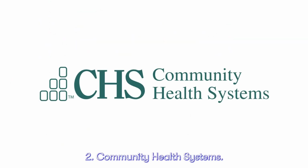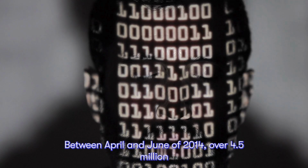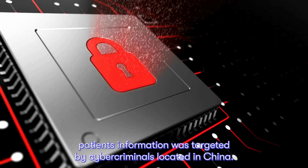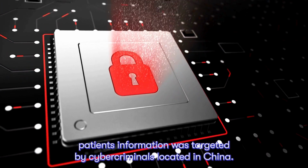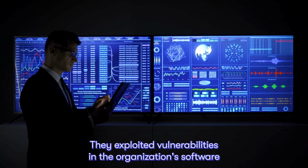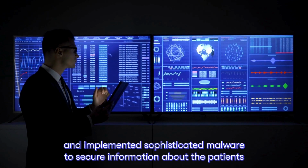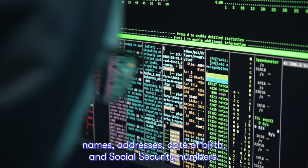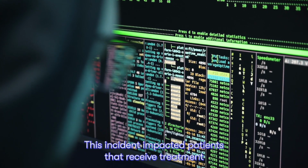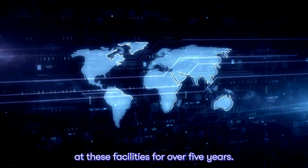Number 2. Community Health Systems. Between April and June of 2014, over 4.5 million patients' information was targeted by cybercriminals located in China. They exploited vulnerabilities in the organization's software and implemented sophisticated malware to secure information about the patient's names, addresses, date of birth, and social security numbers. This incident impacted patients that received treatment at these facilities for over 5 years.